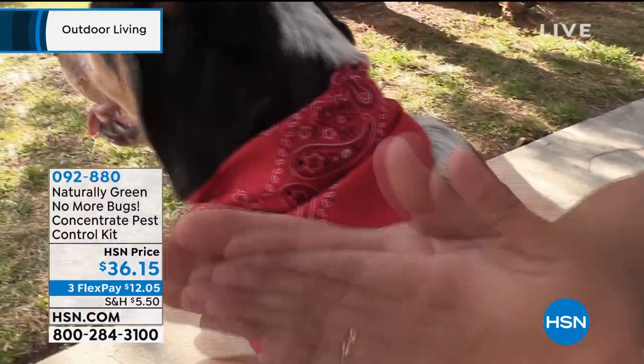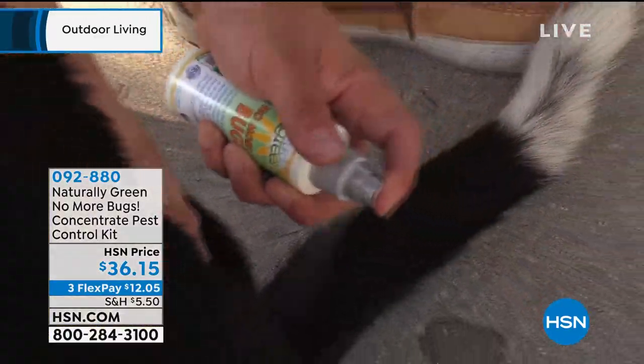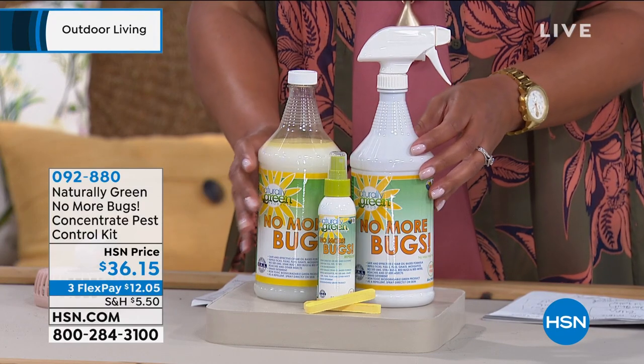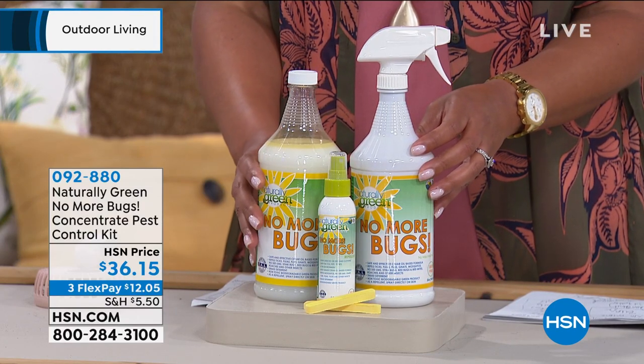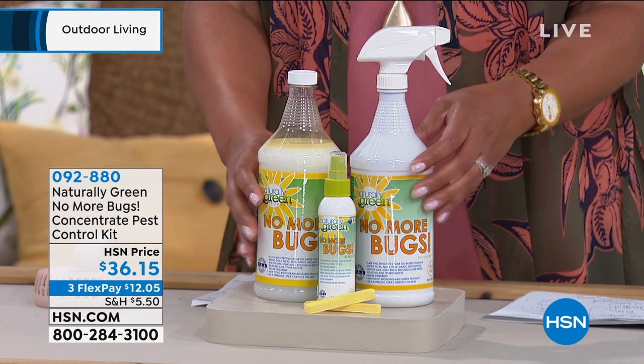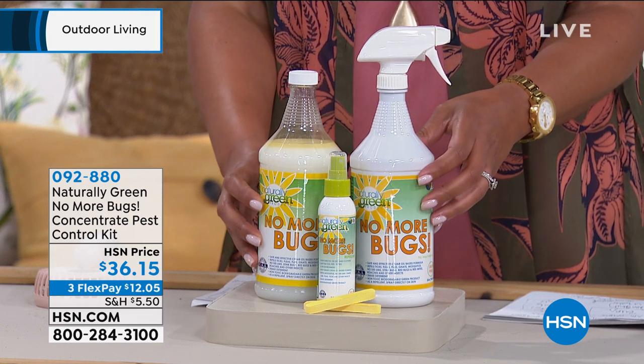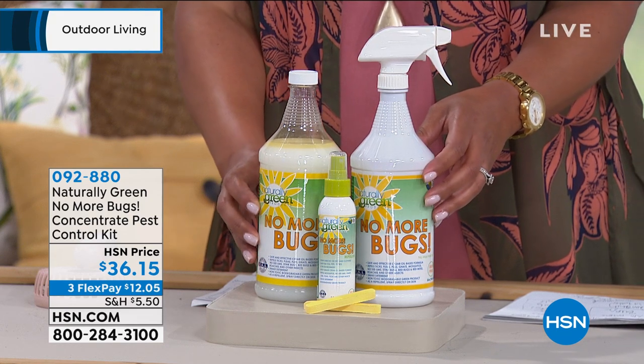So what you're getting is a wonderful offer for $36. You're getting a concentrate so that this lasts a long, long time. So you're getting basically 2 gallons. It's 3 monthly payments of $12 to get home. I love this No More Bugs because it's a safe solution for you. It doesn't have any of those harmful chemicals we read about that we have to worry about.